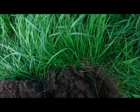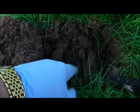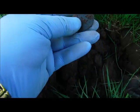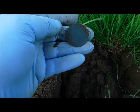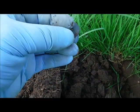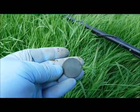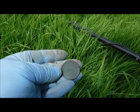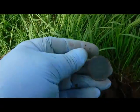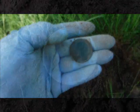Oh, next one here, took the sod out and just about to take this slot from underneath, and I looked down and there we go, this one, Penny, Victoria. Can we get the date? I don't know. Let's have a look. 1886. Okay, that's not too bad. Very nice, in fact. Yeah. Let's see if there's any more.